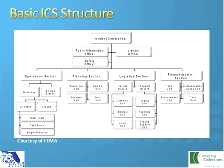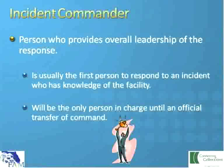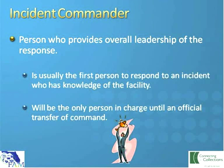Like I was saying before, this is the basic ICS structure. And I'm going to start up at the top with the top level, which is the incident commander. Essentially, the incident commander is the person who provides overall leadership of the response. It's usually the first person to respond to an incident who has knowledge of the facility and will be the only person in charge until an official transfer of command.